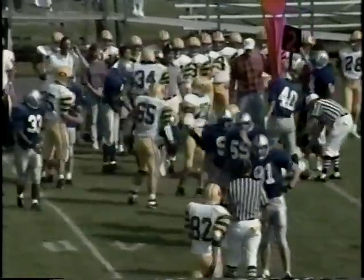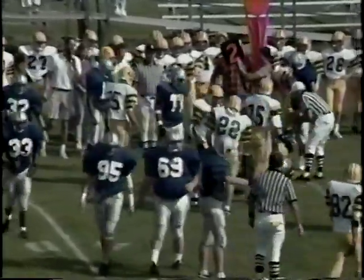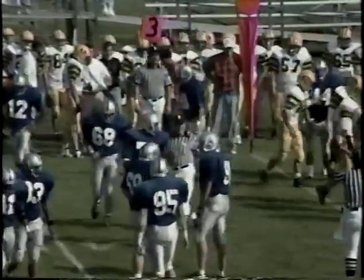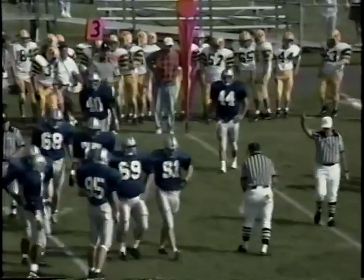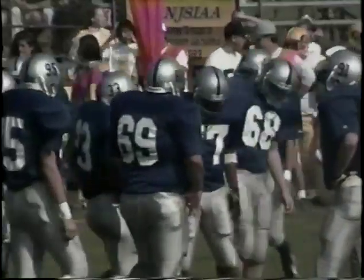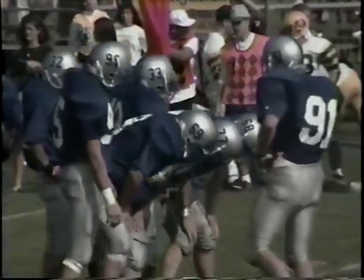Sean Cahoon. Jimmy Chapman. Stopped on the play out there by number 77, Dietrich Brockett. That was a nice job of stringing the play out on the part of Sterling's defense. Dietrich Brockett did a nice job of shedding the block there to the outside and making the play on Cahoon.